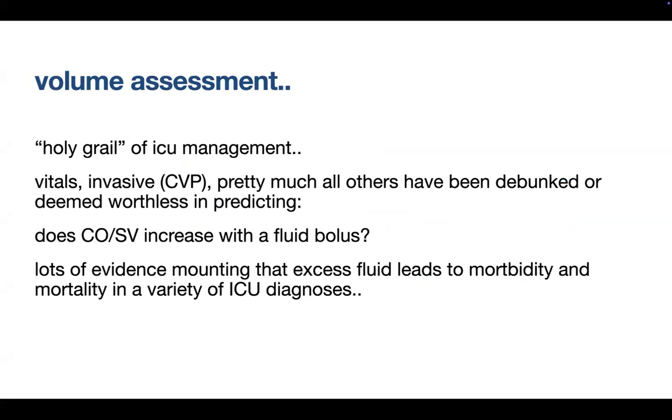In terms of volume assessment, this has really become the holy grail. Everybody has tried to make sense of this and how to decide who needs fluid and who's not. We've all thrown out CVP now. Pretty much every ICU doesn't use it anymore. The whole point of a fluid bolus is, do you increase your cardiac output or stroke volume with a fluid bolus? And as you know, there's lots of evidence now that excess fluid leads to morbidity and mortality. So we really are trying to limit fluid overload and decide who needs fluid and who doesn't.